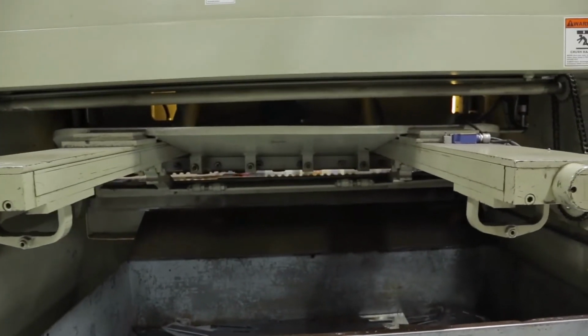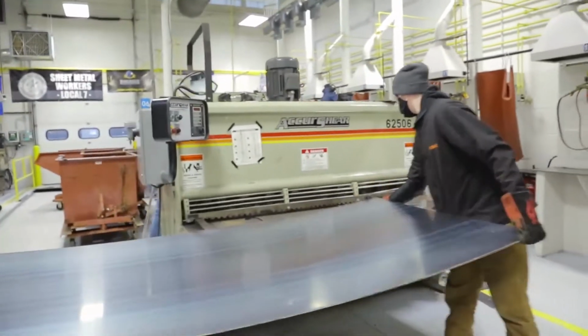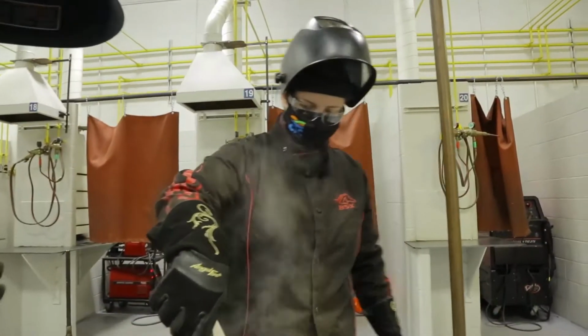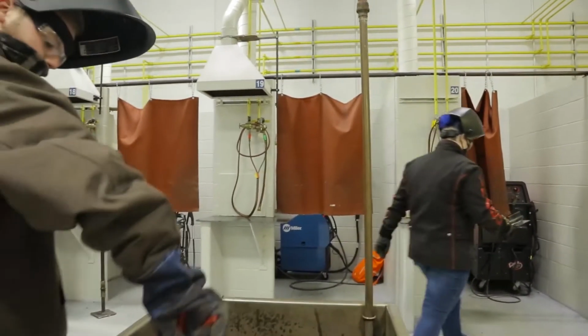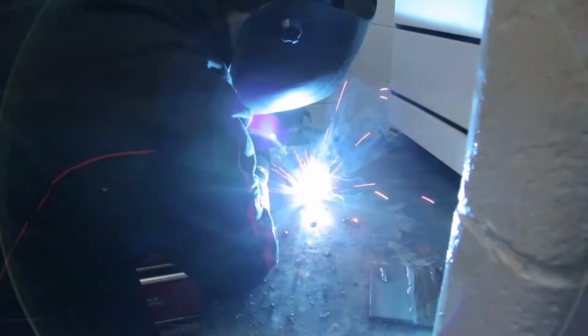Everything's kept well. For the Welding Technology program, what I'd tell them if they wanted to come here, I'd tell them be ready to work, because you're gonna have to work hard in this field. There is no lollygagging around. You just gotta be getting straight to work, and you're gonna make a lot of money doing it.